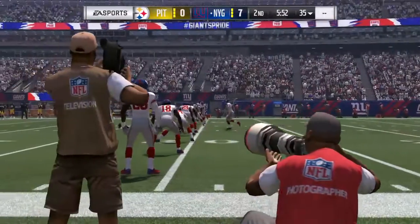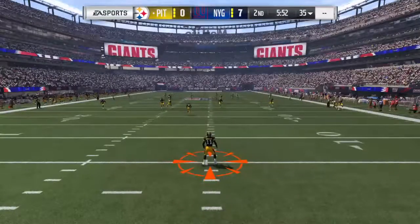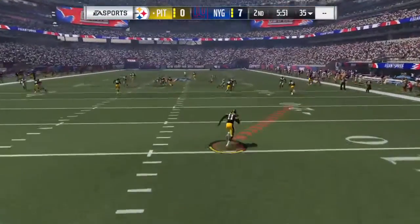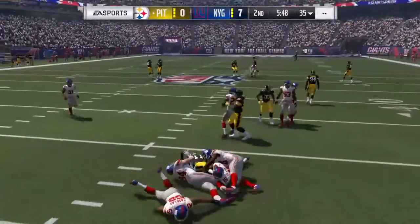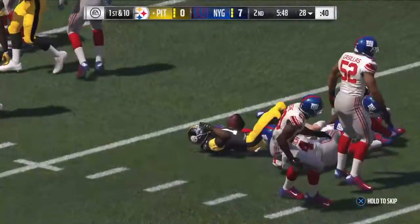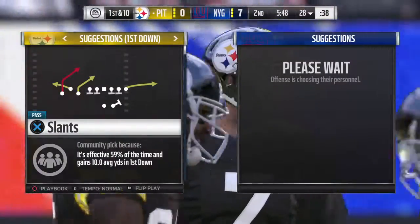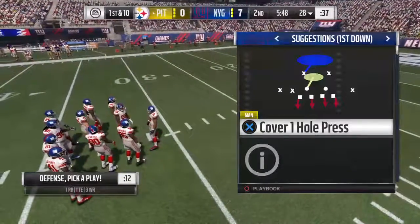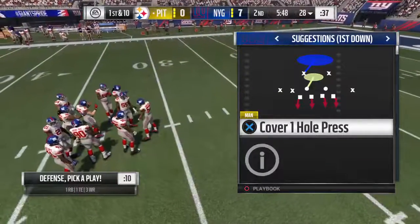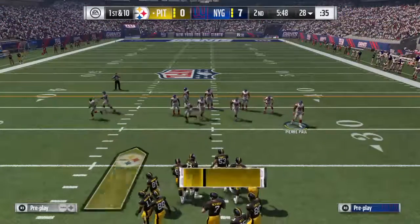Brown now to kick it away after the touchdown. It's Marcus Wheaton now to return it. What a spin. And Pittsburgh getting set to take the field.